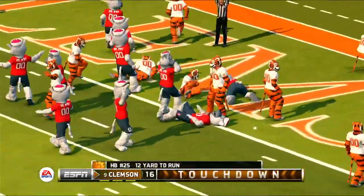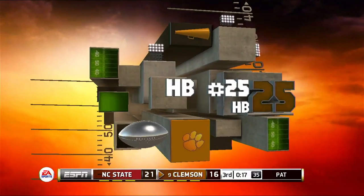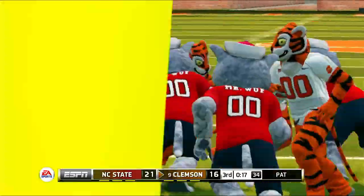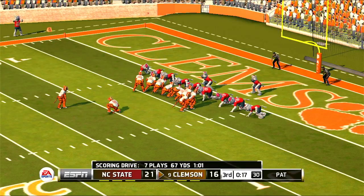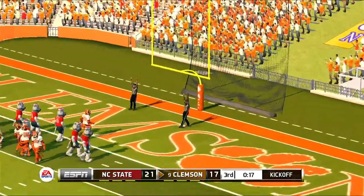Touchdown, Tigers. Great call by the offensive coordinator. Big time play, taking that ball all the way in. Maybe the defense wasn't expecting a run. He makes the PAT.